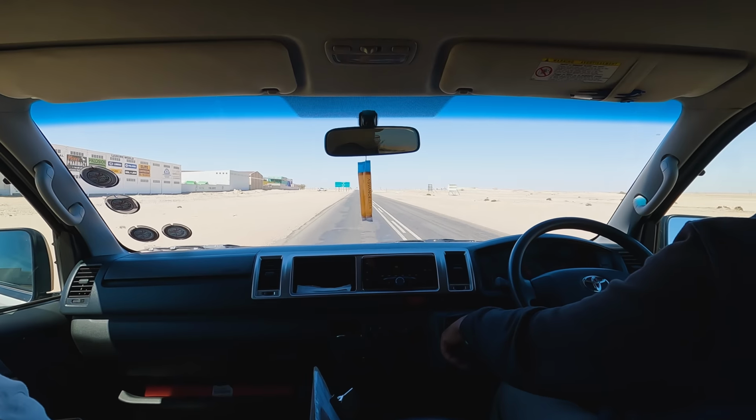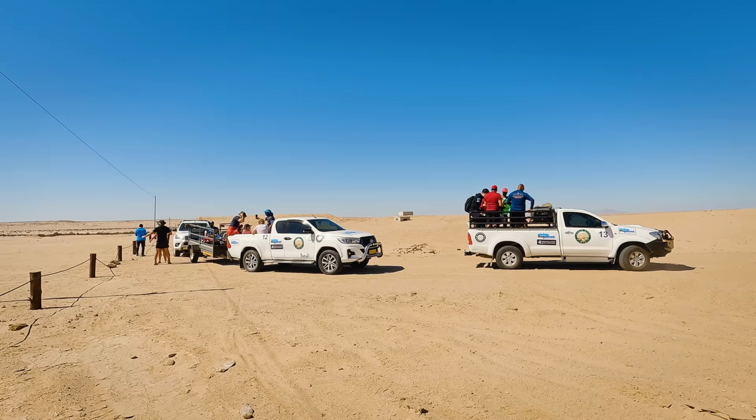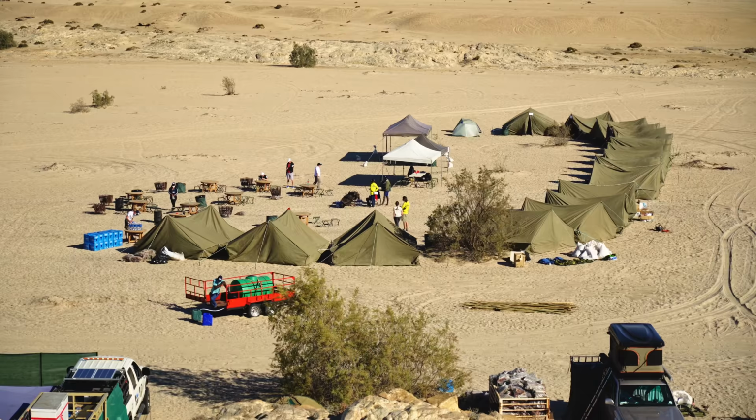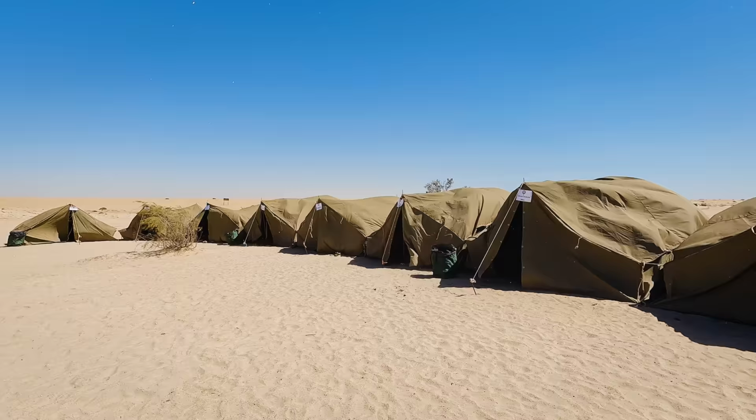Previously on Racing Namibia. So we drove about a half hour on the highway, then hopped in some 4x4 vehicles, and we've arrived here at camp. And this is actually a new camp location. The wind's starting to die down now a little bit, but it's expected to pick up again for the first couple of days of the course.